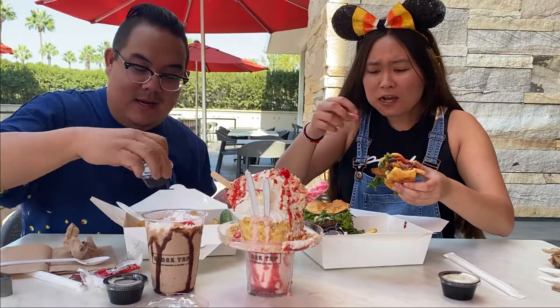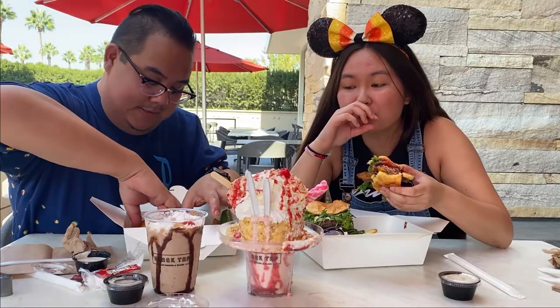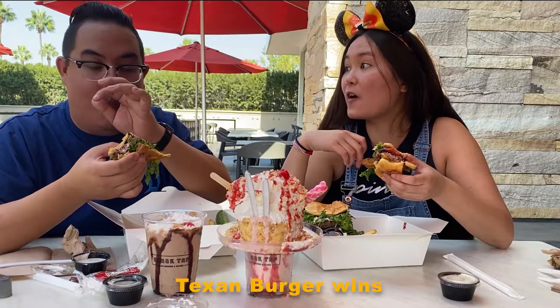Mmm. Right? Isn't it so good? And that's not even... It's better than the... Is it better? Yeah. All right, now that's kind of fighting words because you were saying how good the Greg Norman was. The Greg Norman is more fresh and simple. This is more complex with flavors, right? Okay. Texan burger wins. Yeah, wins.